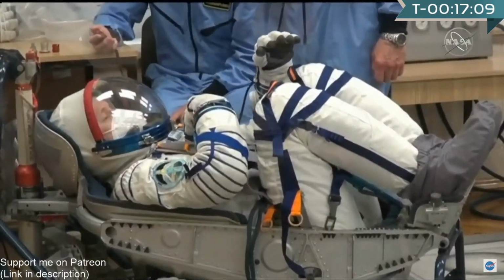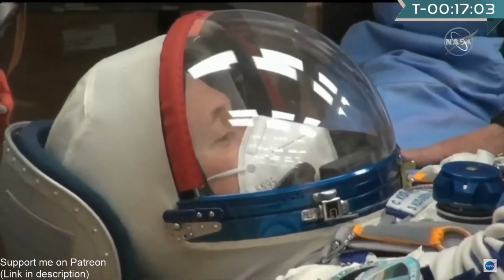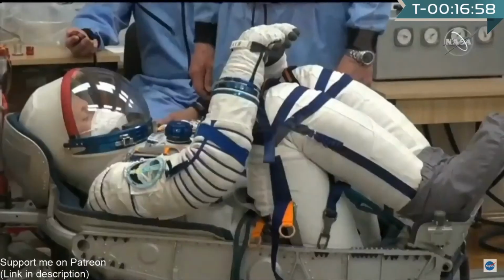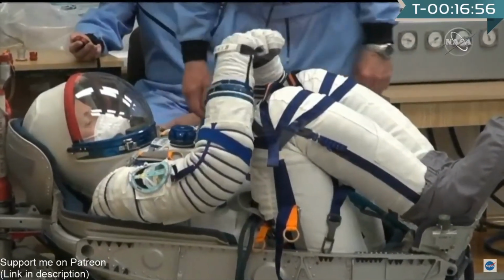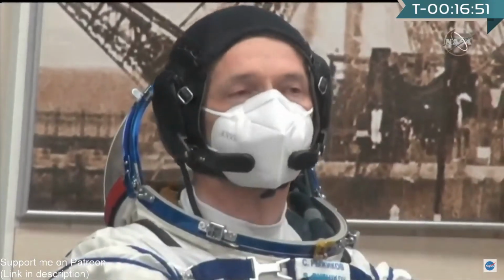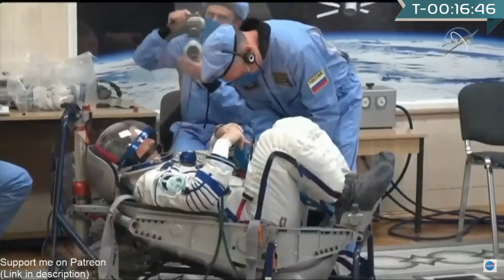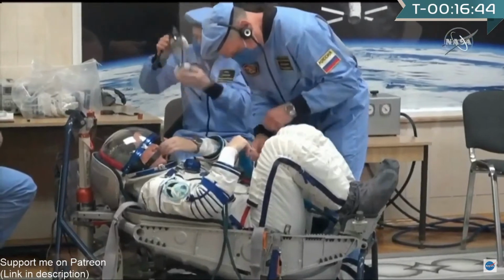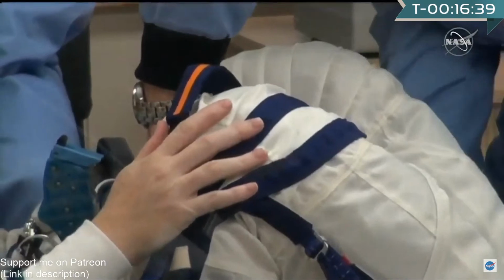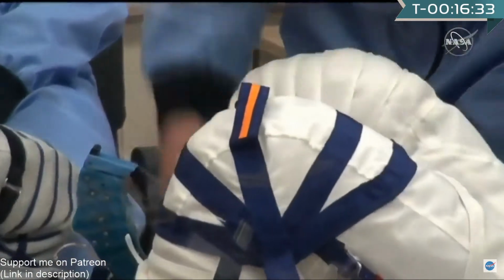But the thing you are noticing here, can you see that they are wearing masks inside the spacesuit? That is changed, but I don't know whether it will be required to wear a mask inside the spacesuit. Let's see if this is there only during this practice or during this integration of the spacesuit, and we don't have that in the actual launch. Let's see. We have the views from the rocket itself.